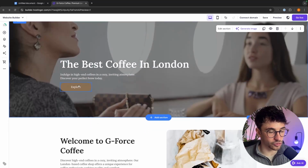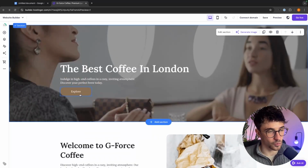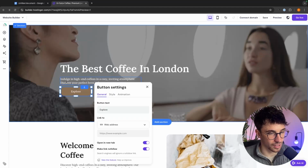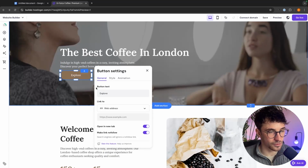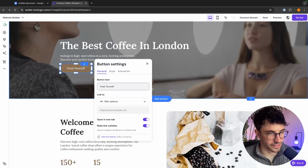For any other elements on your site, like images or buttons, to edit these, we just do one click, and then we can click on edit the element. So I can click on edit button. In here, I can change the button text. So as an example, instead of explore, I'm going to say treat yourself. And then we can choose where this button links to. So when somebody clicks on this, where will they be sent?